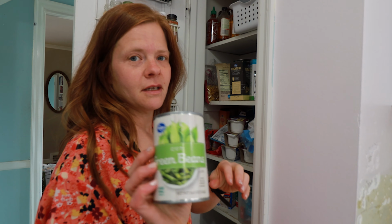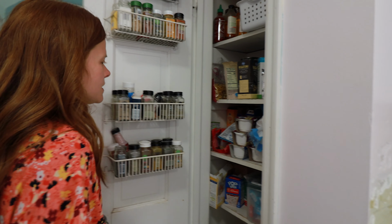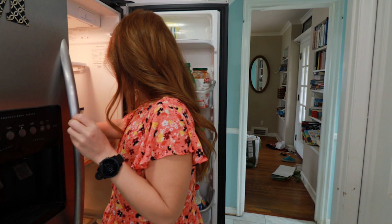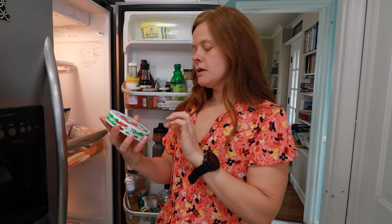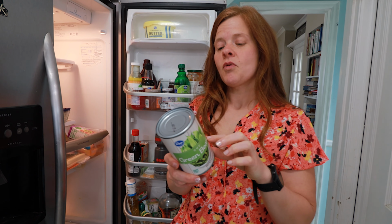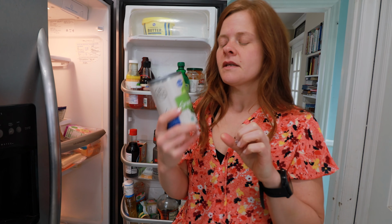No, so I'm getting a can of green beans. We desperately need to go to the store. My grocery order is being picked up. So we're winging lunch. Lunch number 1, I don't know. I don't care if Mark makes fun of me. Laughing Cow, garlic and herb, 30 calories, 1 point. Green beans are 0 points, and this whole can is 70 calories, and I will eat it.